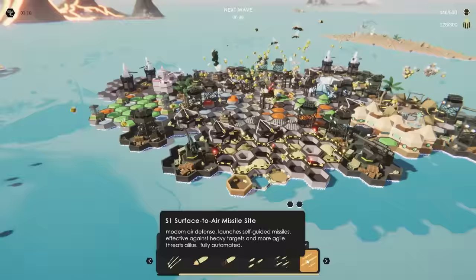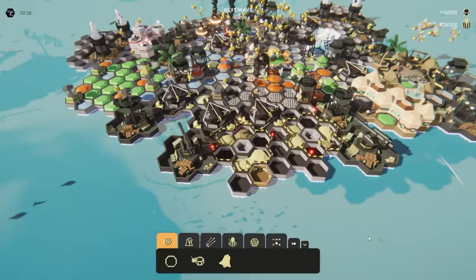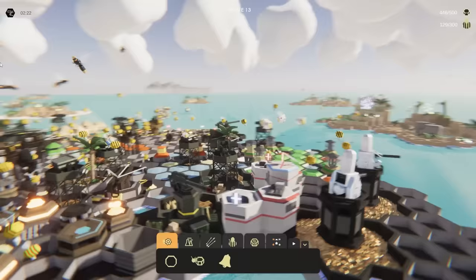How expensive are you? Oh, wow, it's actually the same as the minigun. And do we have enough wax for that? Because that'd be awesome if we did. And what does this mean? Uh-oh, we're not the only ones tired of this prolonged war. I'm sure if we distribute propaganda posters, some hornets will join our side. Nice, I heard a horn.